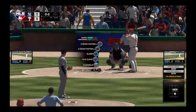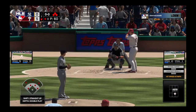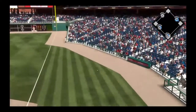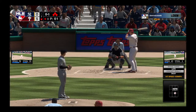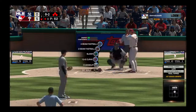Digging in now for Philadelphia, Rhys Hoskins. It was a flyout for him in his last trip. First pitch of the at-bat. A shot down the first baseline. Well, a foul ball here, 0-1. The 0-1 on its way. And he fouls this one off.